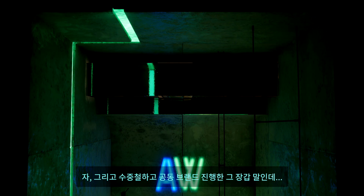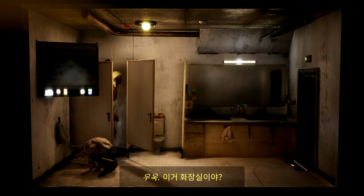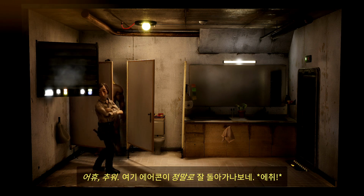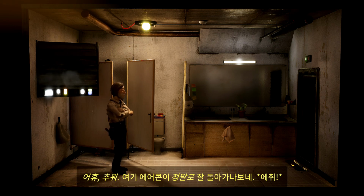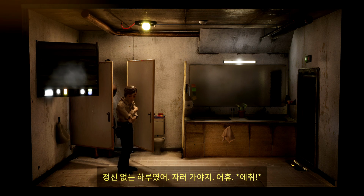Now about those all-water co-branded mittens we discussed. I can't stay in here any longer. I'll become a herald sickle. Oh, is this the bathroom? I guess the aircon really is efficient around here. What a day. Time for bed.